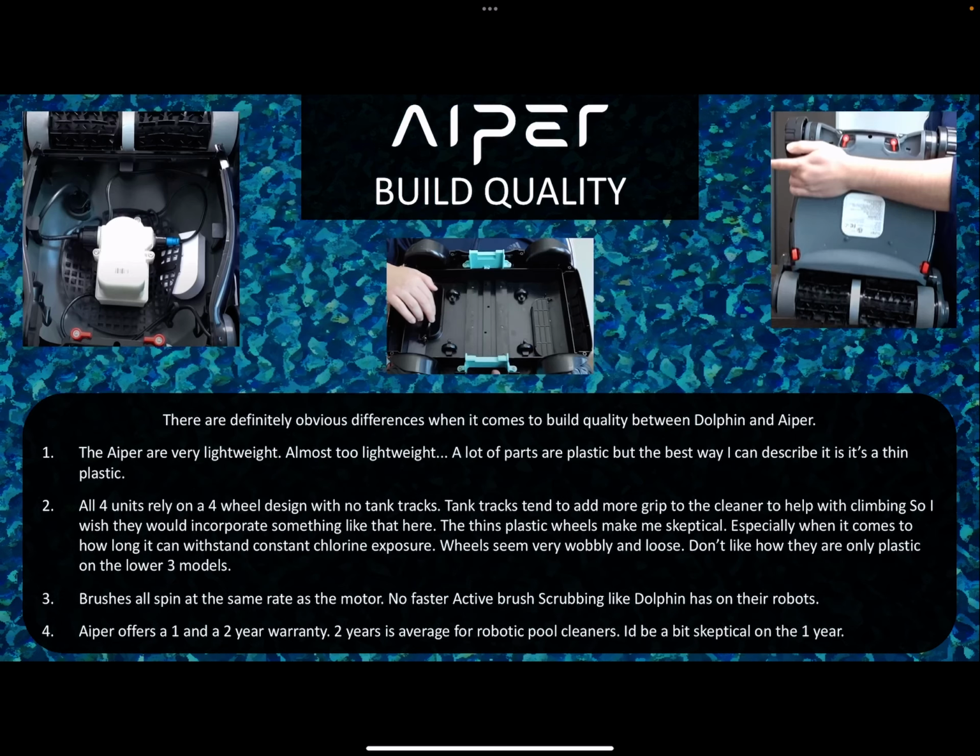All 4 units rely on a 4-wheel design with no tank tracks. Tank tracks tend to add more grip to the cleaner to help with its climbing. So I wish they would incorporate something like that here. I think they could totally do it on their higher end model. The others, I don't think they're going to have the power to move around with the tank tracks. They really only rely on the pump motor to shoot it back and forth across the pool, similar to an Aquabot Pura 4XT, an old Aquabot model. It's a very similar design. Aquabot had these cables like that too.